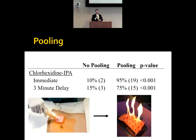Before you even grab the bovie, make sure you get rid of any of these pools of prep. And keep in mind that when you square off that drape and the pool kind of trickles down on the side, there could be a pool of prep underneath the drape as well. And so not just the umbilicus, not just skin folds, you got to keep in mind the entire surgical field.